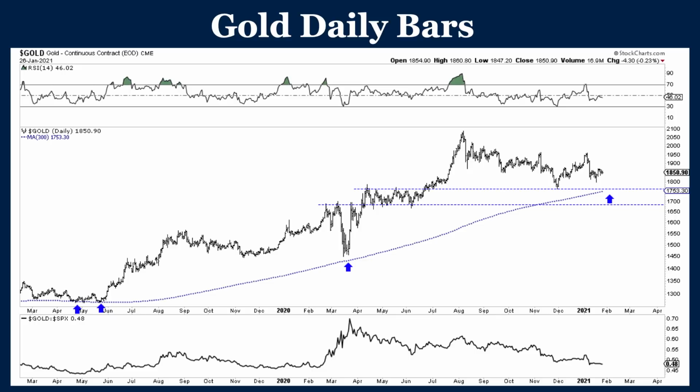Now, the realistic worst case would be a test of 1690. There's a lot of things pointing to 1690, so that's another level to keep in mind. But I think the odds are sometime soon we should see gold and gold stocks making a low and rebounding, and we'll know a lot more as far as the prognosis for the rest of the year.